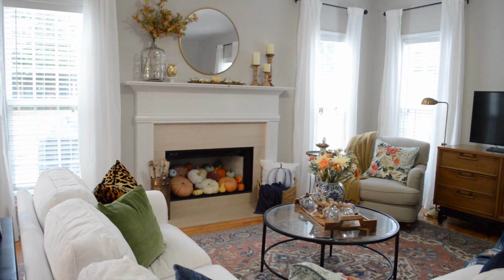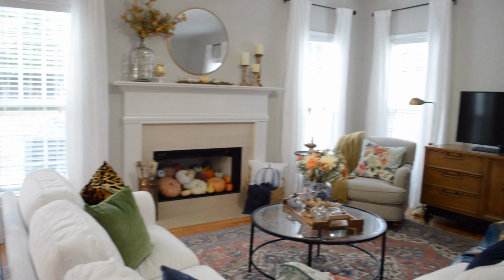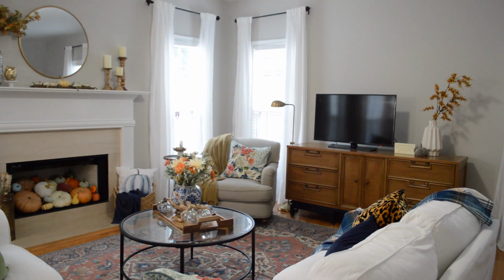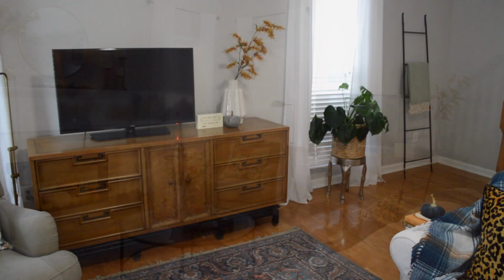My favorite thing in here, you guys, is my pumpkin filled fireplace. This was a spur of the moment thing. Remember, I shared a video with you guys of what my fireplace looked like. But once I had them all in there, it was the leftover pumpkins I did not use in my decor this year. Some real, some fake. I loved it, and it really works with these eclectic colors and everything I have going on in here.